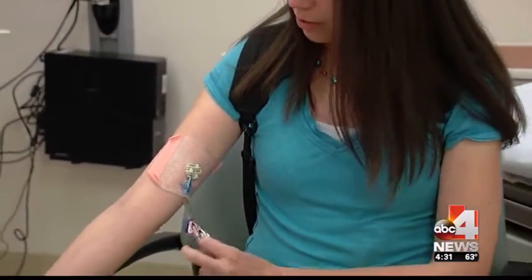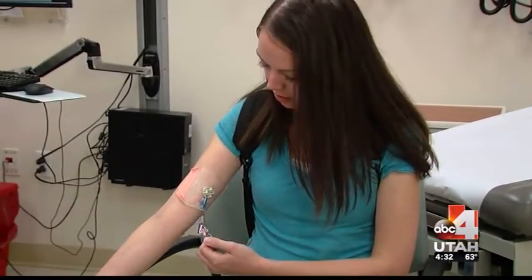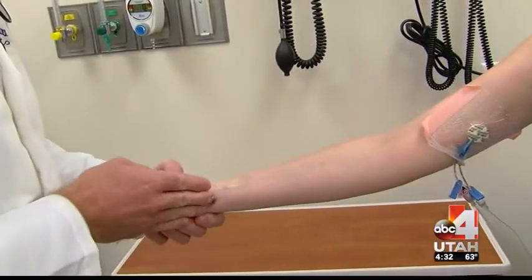I get TPN through the white one, and then this is for my fluids and medications. Have you take a couple deep breaths? Intermountain Medical Center Thrombosis Program Co-Director Dr. Scott Woller: By choosing the right device, by employing it optimally, and by following that device reliably, we reduce risks not only of infection, but also of blood clots.